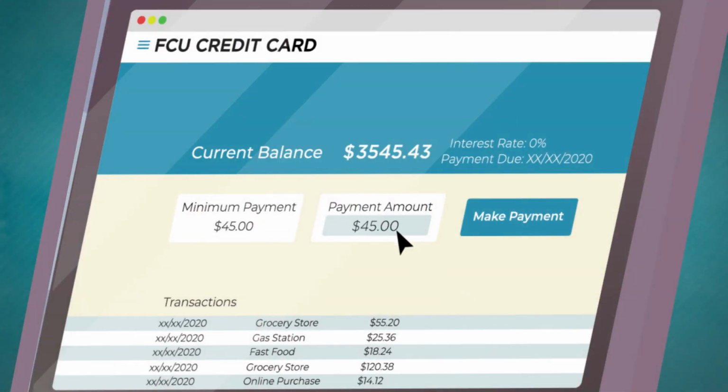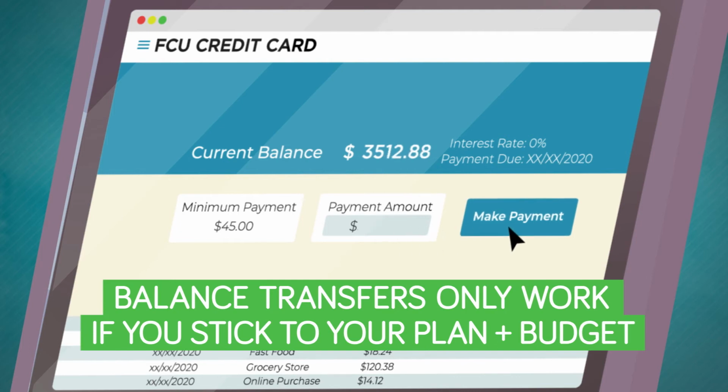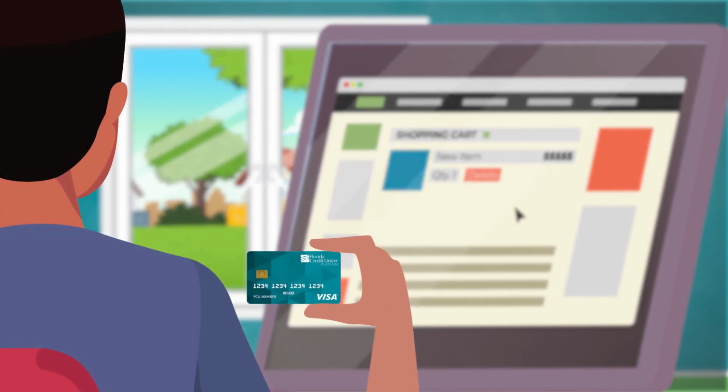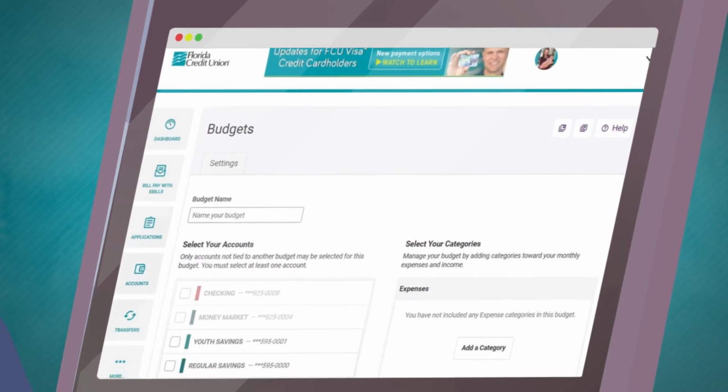Also, it's important to remember that a balance transfer will only help you on your debt journey if you make a commitment not to rack up additional debt. It can be tempting to use your cards once you free up some credit, but if a debt-free life is what you're after, you'll need to stick to your plan and your budget.